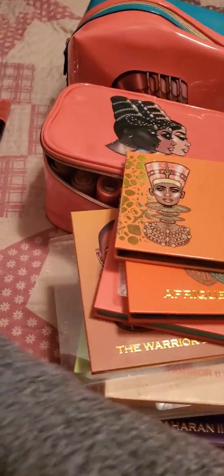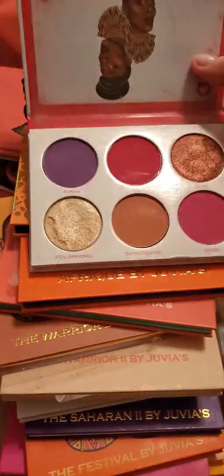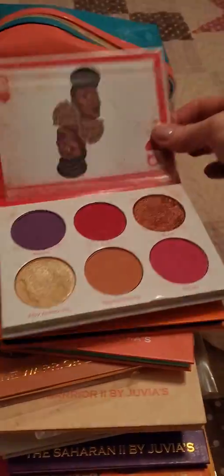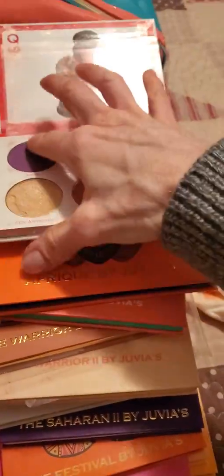And this one I actually dropped, so it has some cracked palettes, but this was actually one of my favorites. I use these 2 colors here for blush a lot. I love that one, and that purple is absolutely beautiful. Some purples are really hard to work with, but that one is actually gorgeous.